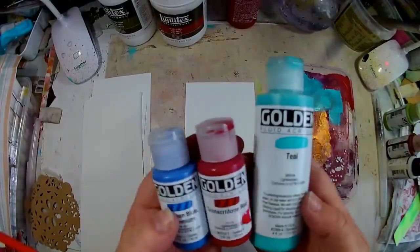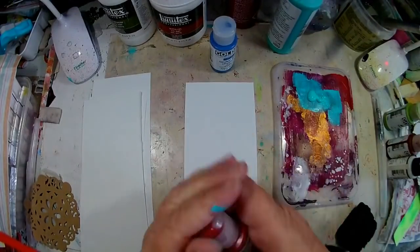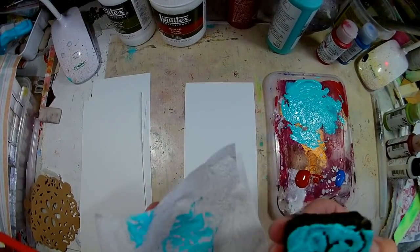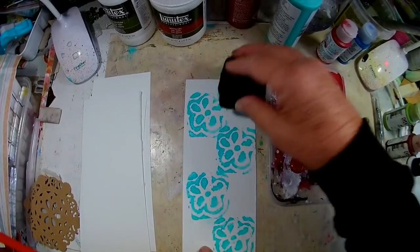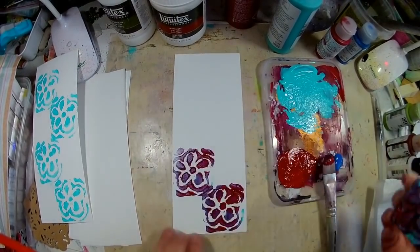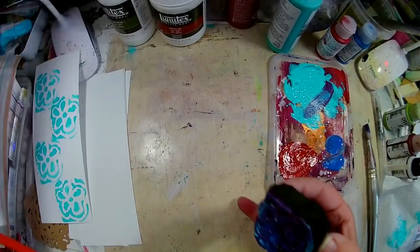Now I'm going to get some flowers ready to stick on my project. This time I'm using another stamp that I made with EVA foam, and I'm using Golden fluid acrylic in teal, quinacridone red, and cerulean blue chromium. The red and the blue are really intense. Whenever I use them, they're quite hard to get off brushes and anything else.